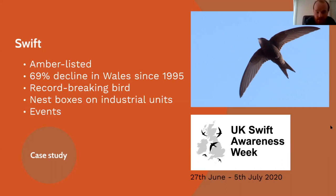It's declined by 69% in Wales alone since 1995. So that's over 2/3 gone in 25 years, which is not long really. It's a blink of an eye in terms of nature. So they've got serious problems, but it is a bird that really deserves our attention. They are record breaking. It's one of the fastest flying species in the world. In fact, other members of the swift family have been recorded flying at over 100 miles an hour on a level plane. Even our common swift has been recorded flying at over 70 miles an hour. So the speed you can go on a motorway, which is quite phenomenal.